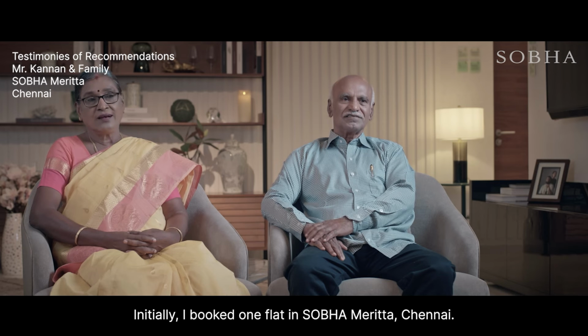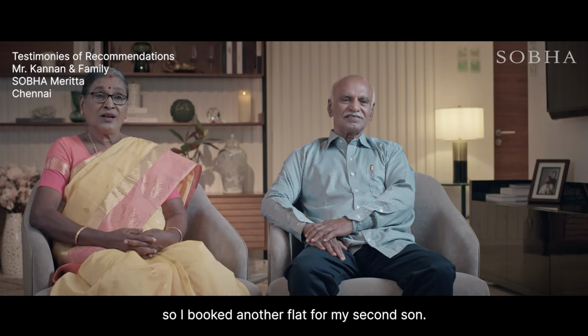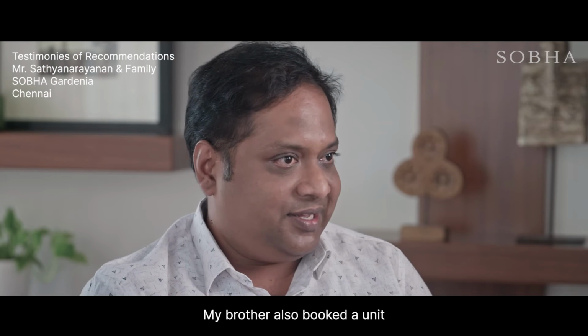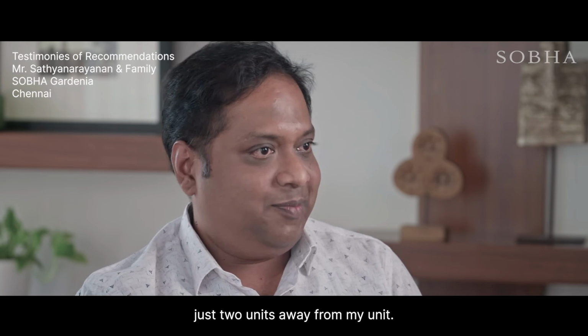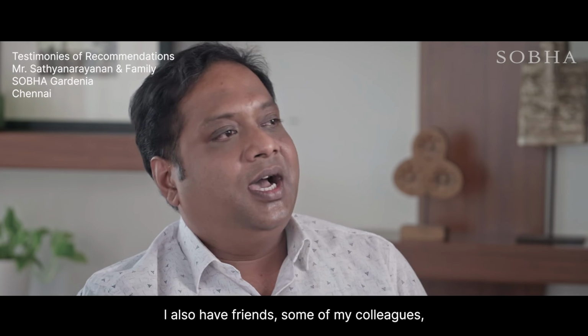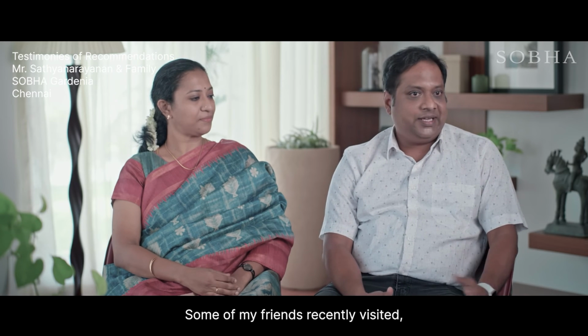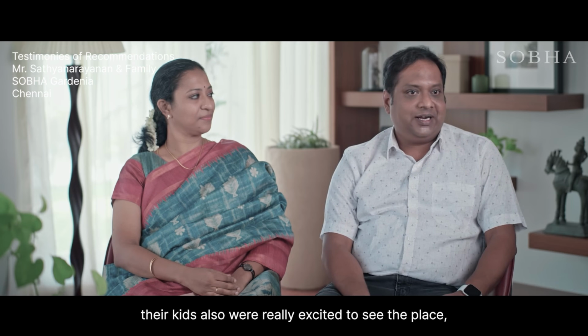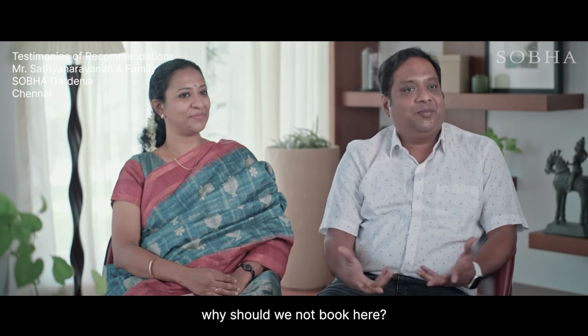Initially, I booked one flat in Sobha Chennai. Then I thought it is a place for my generation to gather, so I booked another flat for my second son. My brother also booked a unit just 2 units away from mine, and I also have friends, at least 2 colleagues, who are here. Some of my friends recently visited, and their kids were really excited to see the place and were asking their parents, why should you not book a unit here?